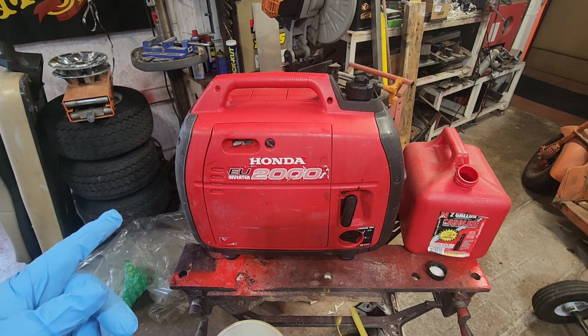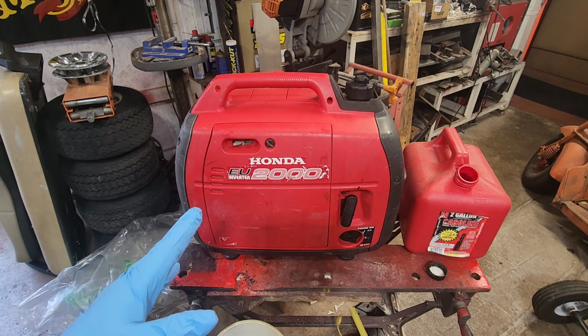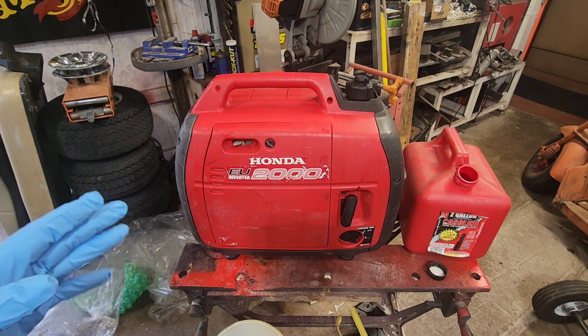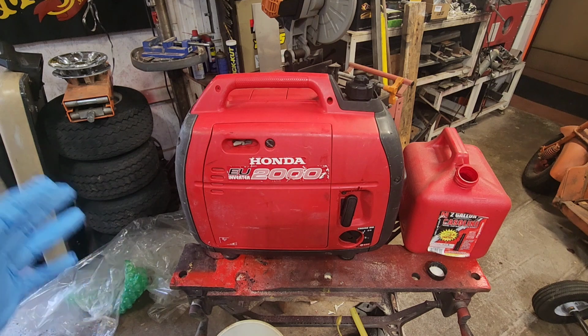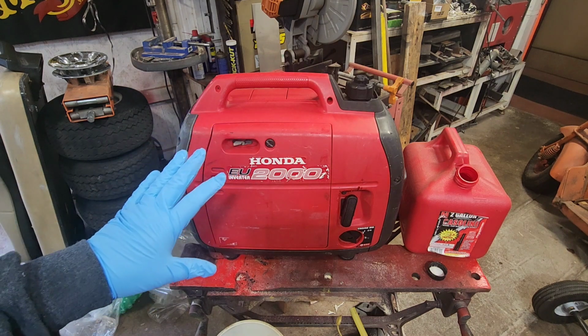I am going to add that I did, for the very first time, order spark plugs for these. I am going to put a spark plug in this when it arrives. I ordered, I can't remember, half a dozen spark plugs because I just don't know how old this is.